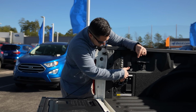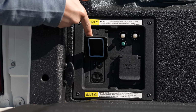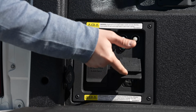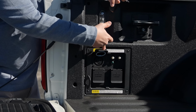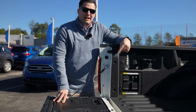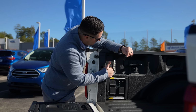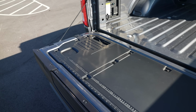But you got a couple different things. You got your power outlets right here, 120 volts. You've got, as you can see, another set, so you've got a total of 4 of those right there. You even have your 240 volt location right there. Now, in addition to that, you've got your LED box lighting. That's carried over from the previous version of the F-150. You've got your box link set up, and then you've got your fantastic little tailgate.